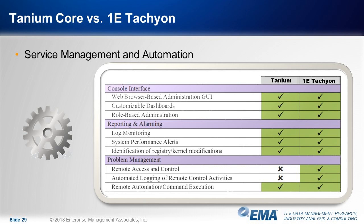We also identified comprehensive reporting capabilities with both solutions that analytically parse log information, system performance states, and any changed or non-standard registries or kernel entries. Upon discovery of a problem or incident, administrators of both platforms can remotely execute commands or scripts that may provide additional information or resolve the problem.